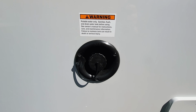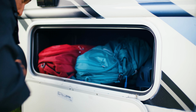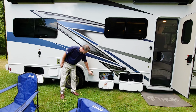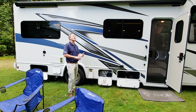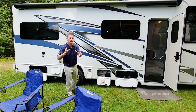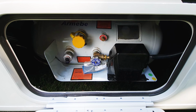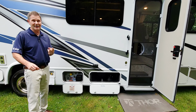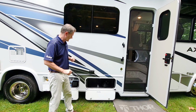Fresh water fill is right here. You have a storage bay right here. Another storage bay is right here. Exhaust for your furnace, exhaust for your hot water heater, exterior propane connection. So bring along a grill, bring along a griddle, turn wherever you are camping into your own barbecue pit. Make every place your backyard. That is where you fill your propane. Remember, you're going to need your propane on for your furnace, your hot water. So make sure that you have that on.